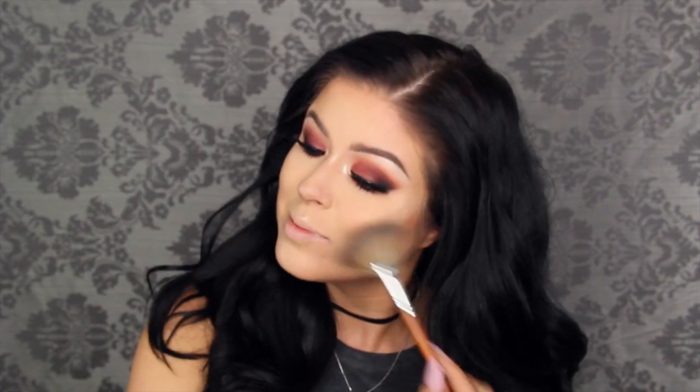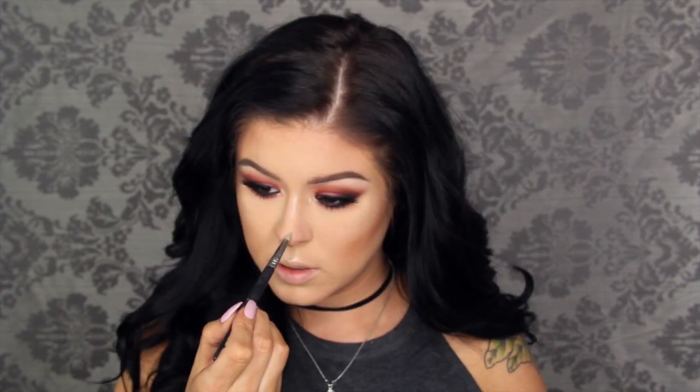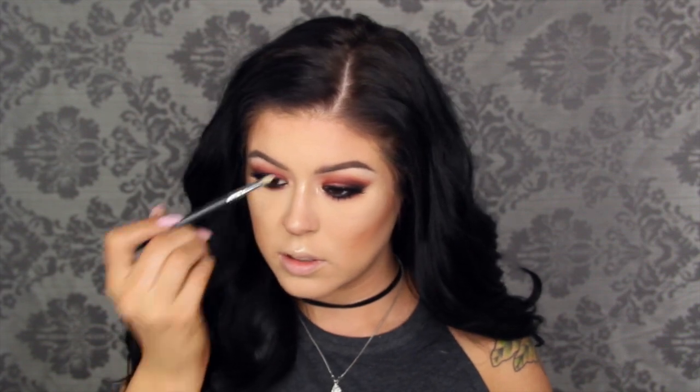For highlight, I'm using BECCA and Jaclyn Hill's Champagne Pop color. It's super beautiful. I love the shade of this highlighter. I think it's my favorite one I've ever used, next to the Laura Geller Gilded Peach one. I don't know, it's awesome. Just highlighting away, don't mind me.